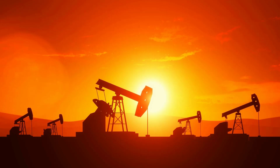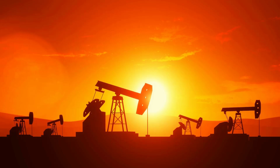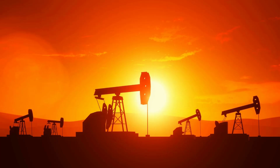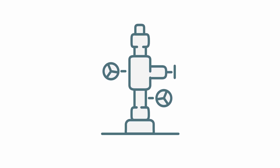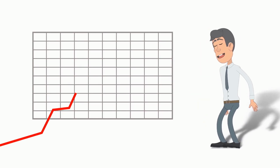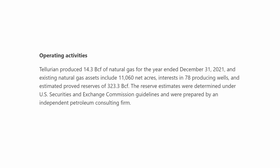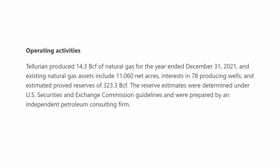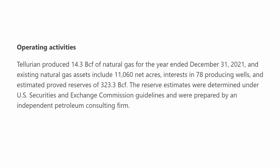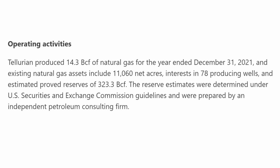In the company's 12/31 press release, they mentioned they completed Driftwood LNG Phase 1 sales and purchase agreements, totaling 9 million tons per annum. They also mentioned it drilled and put into production 4 new Haynesville-operated natural gas wells. This increases their developed reserves by 51 billion cubic feet. The company produced 14.3 billion cubic feet of natural gas in 2021. It has natural gas assets of 11,060 net acres and interests in 78 producing wells. Their estimated reserves are 323 billion cubic feet of natural gas.